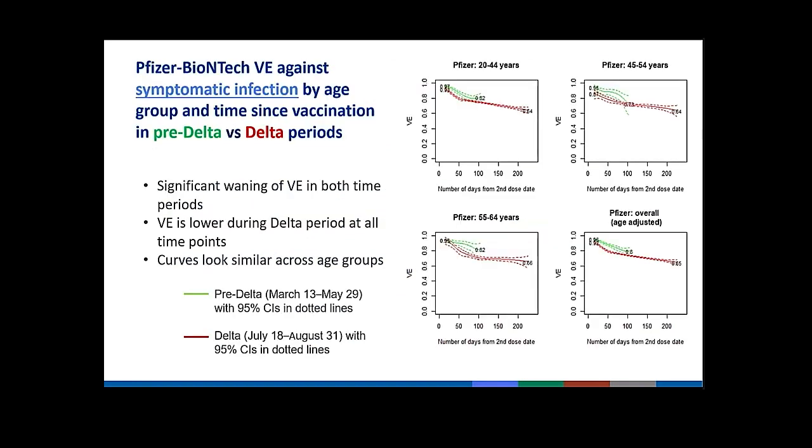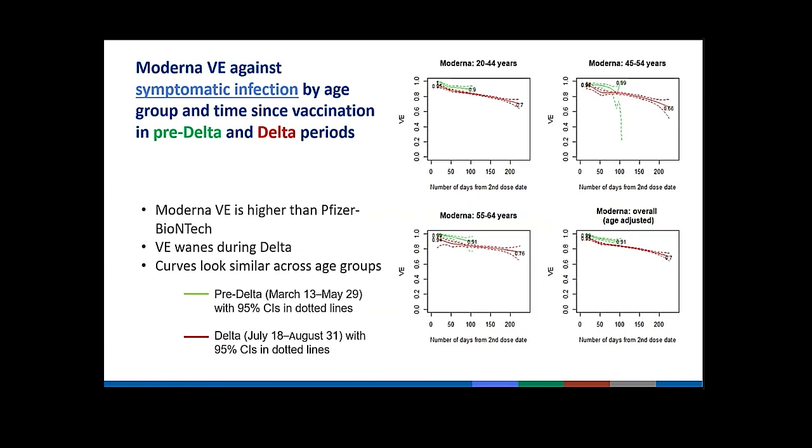I'll show a series of graphs of VE against symptomatic infection by age group for each vaccine, starting with Pfizer. In green, we have pre-Delta VE, and in red, VE during Delta. Lines are 95% confidence intervals. We can see waning in both time periods with lower VE and more waning during the Delta period. Of note, the curves for all age groups look similar, with VE around 65% by 200 days after the second dose. Next slide. Here we see the same graphs, this time for Moderna.